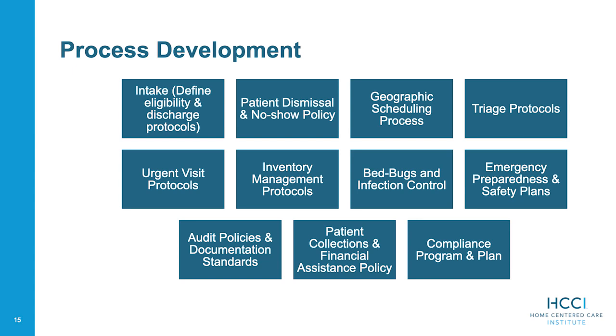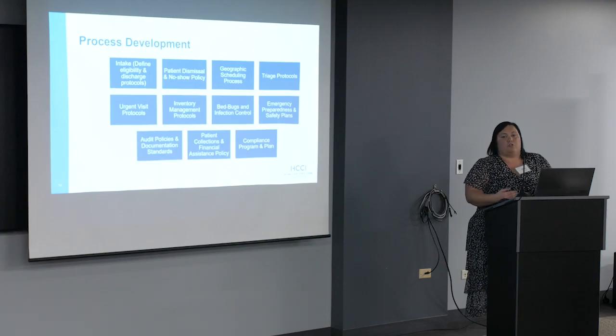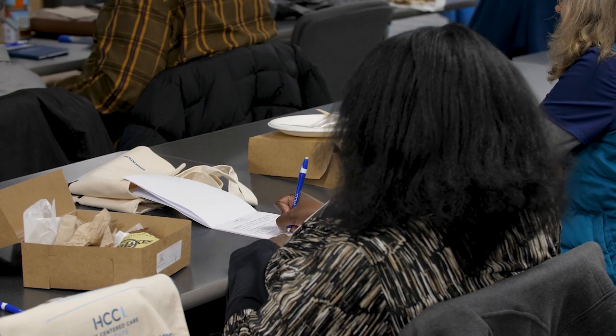Process development. If you are just starting out with a home care program or part of a big organization, these are the things that we look at every day, every quarter, every year. Your intake department, who's doing that? You need to define eligibility and discharge protocols. Are you discharging patients that are not answering their door? Are we wasting the provider's time if they try 3 times? Are you going to discharge that patient? What's the protocol on that? Patient dismissal and no-show policies. Are you charging them for not answering their door and not answering when they were confirmed? We did. $20. Did you collect? We collected.